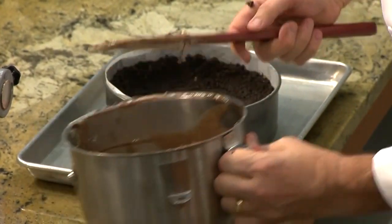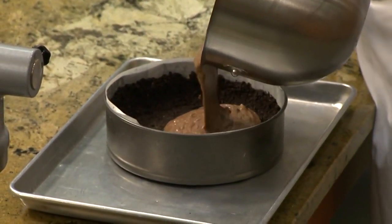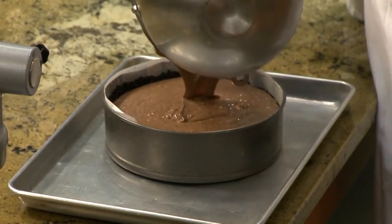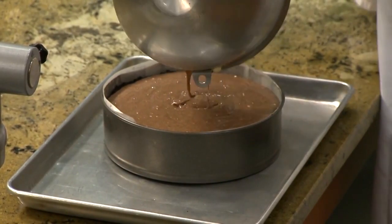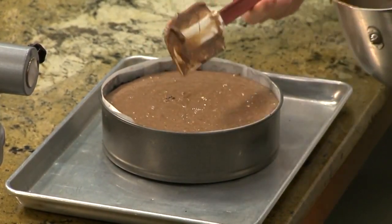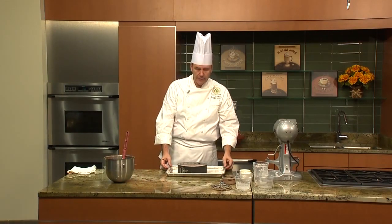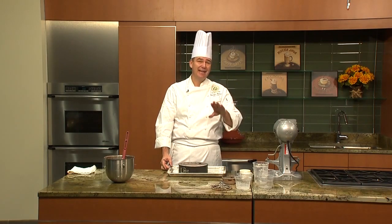Not a problem. So now what you're going to do is you're going to take it and you're going to pour it into our pre-baked mold with all of our chocolate cookie crumbs. Okay, there we go. So now we're going to take this and we're going to bake it in the oven at 300 to 325 degrees for about 60 to 90 minutes.